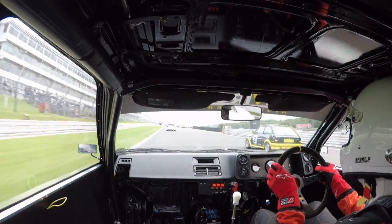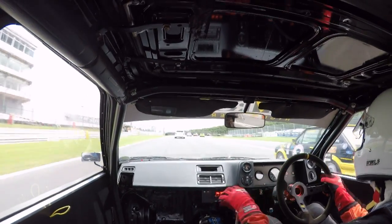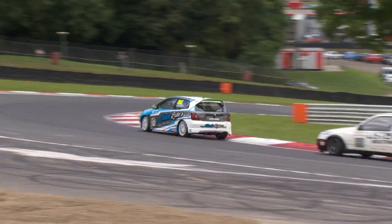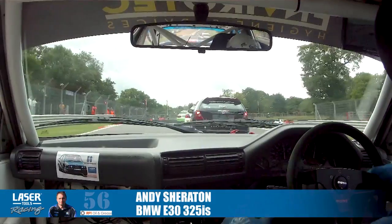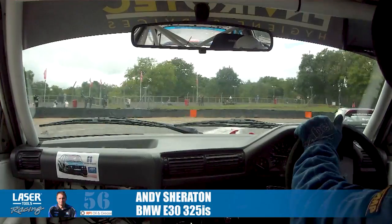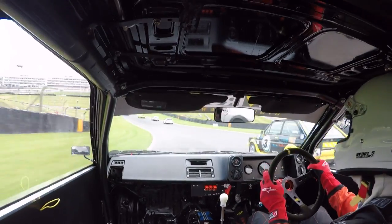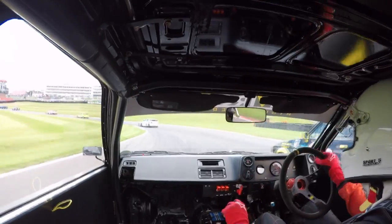On board with Robert May in the Toyota, who's just gone whizzing past the Fiesta of Chris Brown, and is about to do the same, I think, to Brian Long. There, then the top 3 in the race, making their way through Druids. Big lock-up from the BMW of Andy Sheraton, almost into the back of Dawn Boyd, and then losing a place on the exit to Rory Baptiste in the VW.